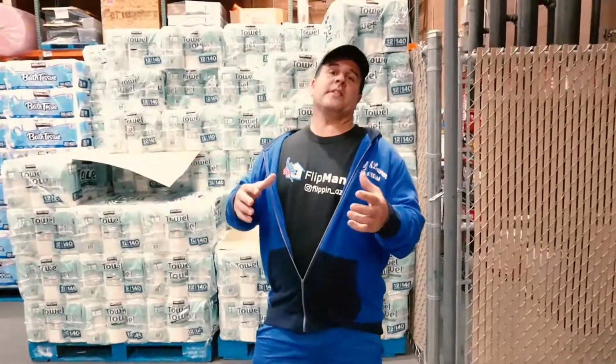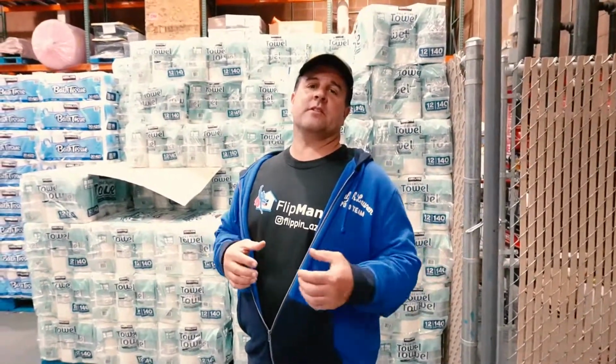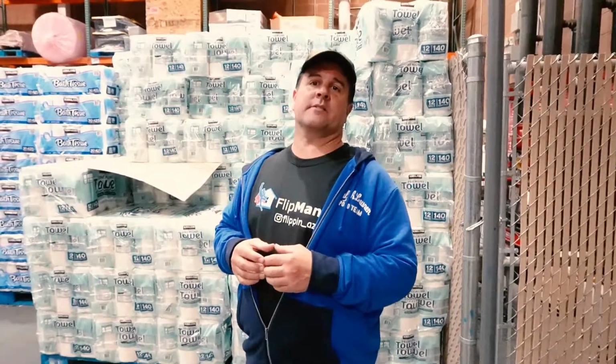One of the other things I love to get at Costco is my toilet paper and paper towels. So buy it in bulk, put some in the kitchen, some in the bathrooms, and put the rest in a locked storage for house cleaning. Can't beat the prices here.